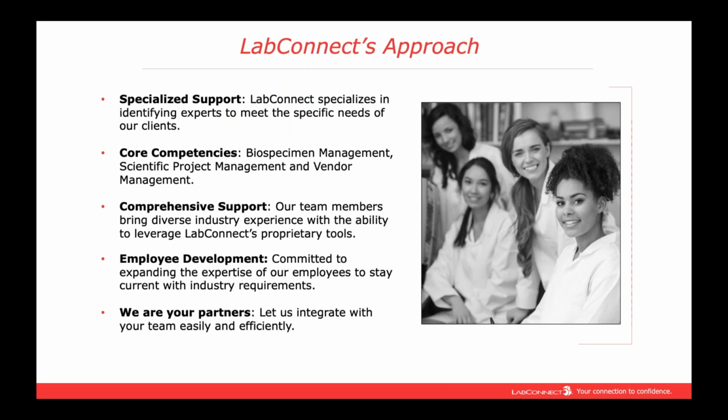This slide demonstrates LabConnect's approach to functional outsourcing. LabConnect recruits specialized support. They'll work closely with clients to understand their specific needs, and then they will identify experts that can address those needs. LabConnect focuses on their core competencies: biospecimen management, scientific project management, and vendor management. Uniquely, LabConnect is able to offer comprehensive support. Our team brings diverse industry experience with the ability to leverage tools and services from our central lab. So we're able to accommodate really any need that the client has along the duration of the study.